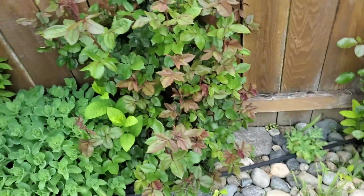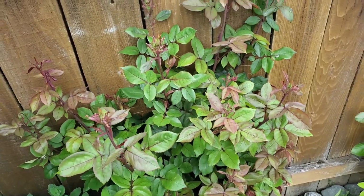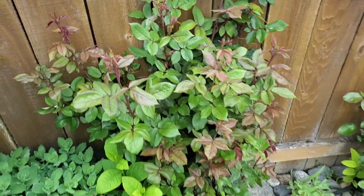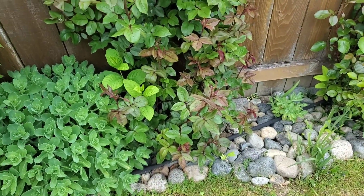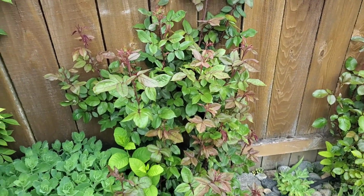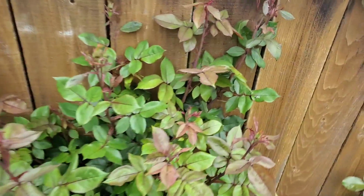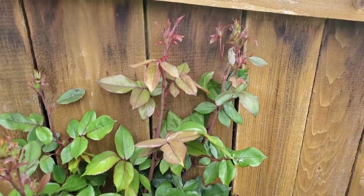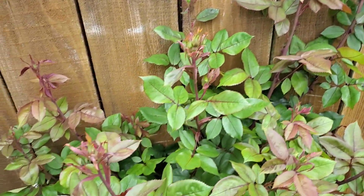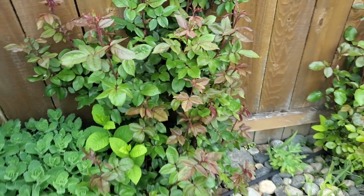This rose here is my single pink knockout rose, which was sold to me as a red knockout rose when I literally knew nothing about roses at the time. It is definitely a hot pink, but it's absolutely gorgeous. Even though I prefer red roses, I have fallen in love with this rose. So I don't mind the pink anymore, but it is a superstar in this garden, and I cannot wait to show you when it's blooming.